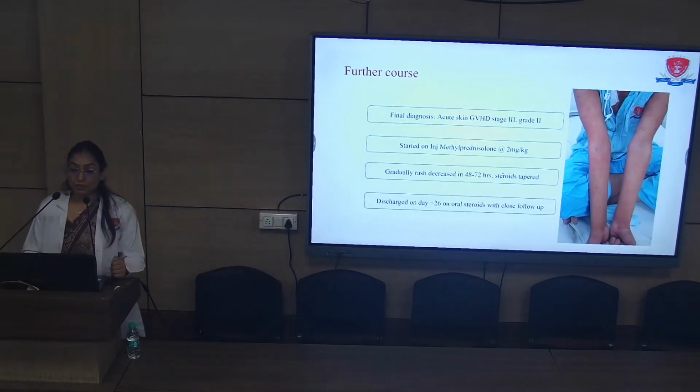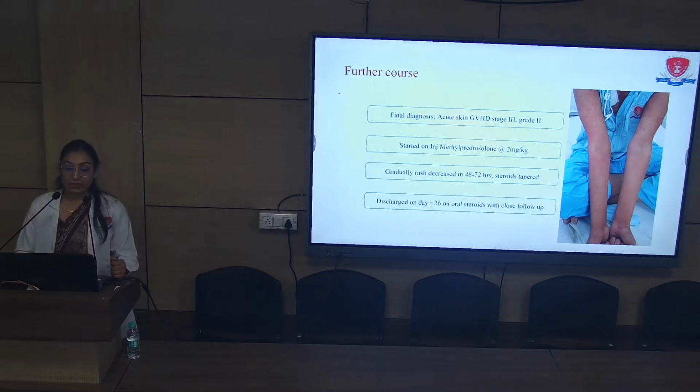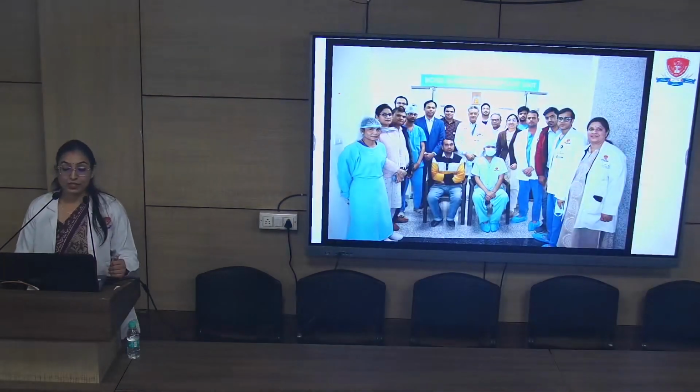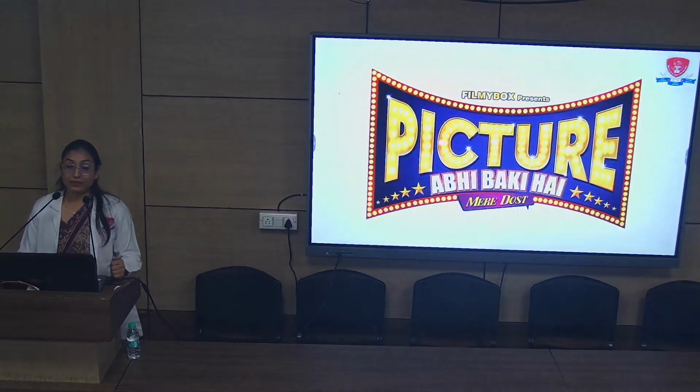So to go further in the course, the patient developed this acute skin GVHD, which was stage 3 and grade 2. We started him on methylprednisolone at 2 mg per kg. Gradually, the rash decreased. We were lucky. He responded very well, and we discharged the patient on day 26 with tapering of steroids and close follow-up. So this was the discharge picture of the patient and donor. But we still have some more things to tell you.